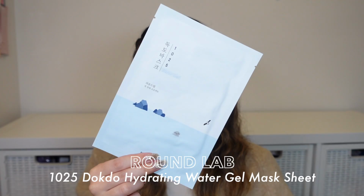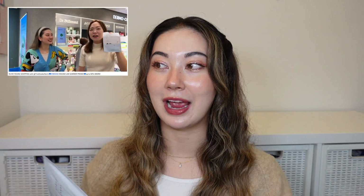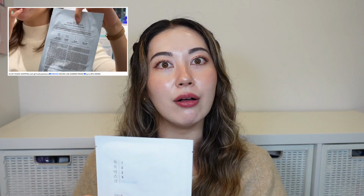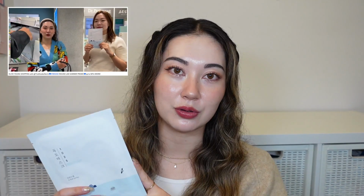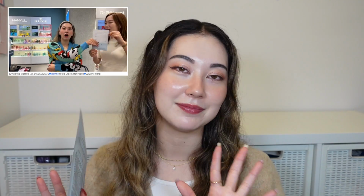Also from Round Lab, the Dokto Hydrating Water Gel Mask. I believe this one is actually like a gel sheet, which I have been enjoying a lot as well. So instead of those gauzy or cotton sheets, it's actually like a gel texture, which allows it to stick to your skin really well. And the whole Dokto range is about hydrating. I've tried the toner, I've tried the cleanser, and it is beautiful and like a long selling line.